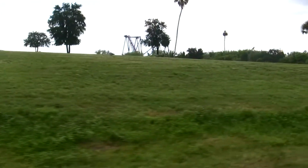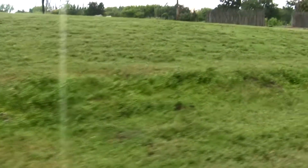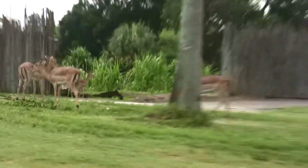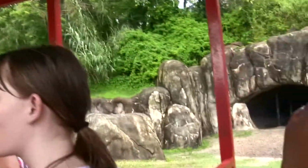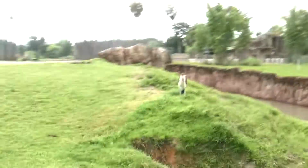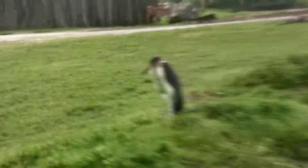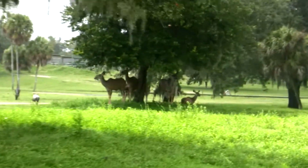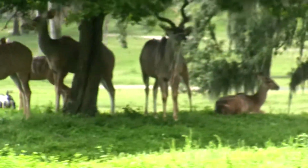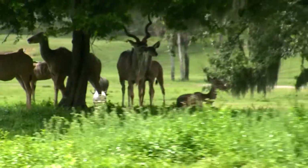You look over to the right hand side, you're going to be able to see some bongos in the cave. To your left, those are impalas. These guys always stay in a herd in the wild. They can get up to about 1,000 in one herd. A newborn infant takes about an hour to get full control of their legs.